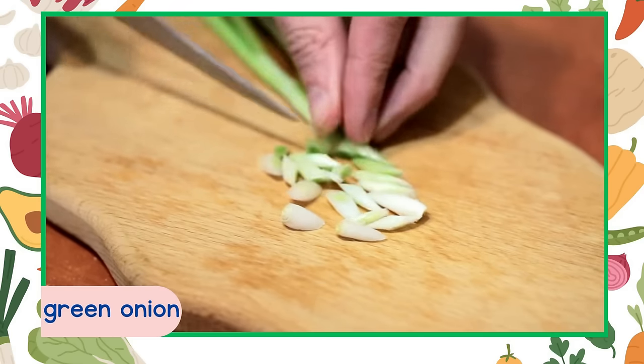This is a plate. We use plate to put food. This is a plate. This is a fork. This fork is great for small babies. Fork.